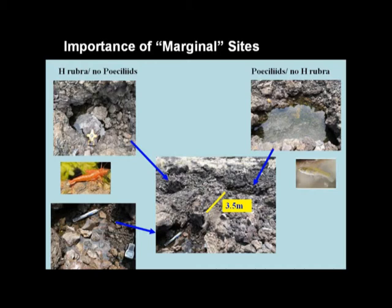You have these 3 pools right next to each other in the lava, and these 2 pools actually go dry at low tide, whereas this pool on the right does not. It has water in it all the time. And so what you see is that in the pool on the right you actually have guppies, and you rarely see shrimp during the daytime. But over on these 2, during the daytime, you see lots and lots of the grazing shrimp.